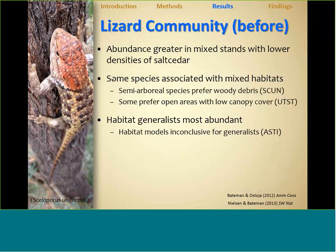So the lizard that you see here on the left is spiny lizards, and they are semi-arboreal, so they're tied to habitat elements of large diameter trees and woody debris. We found some species, like the spiny lizard you see here, and also side blotch lizards, are tied to elements of the habitat that are associated with stands that have native and non-native trees. We didn't find any species that were only associated with habitat found in those monotypic stands of salt cedar. And the species that were most abundant in those monotypic stands were generalist species. They could tolerate broad conditions of habitat and were dietary generalists as well.